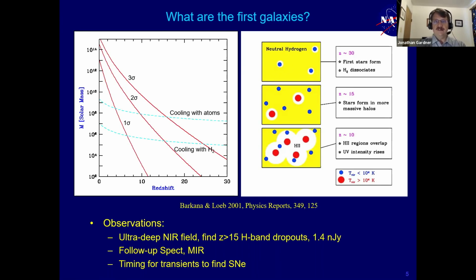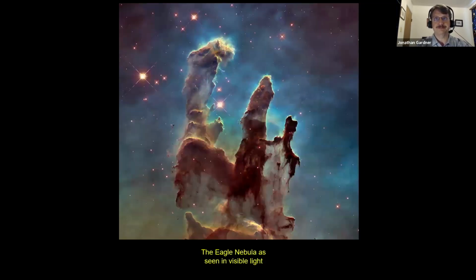Finding the first galaxies will be a challenging observation even for Webb. We'll need very long exposures, ultra deep fields, looking for what are basically H-band dropouts. And then we'll also need spectroscopy and mid-infrared follow-up.